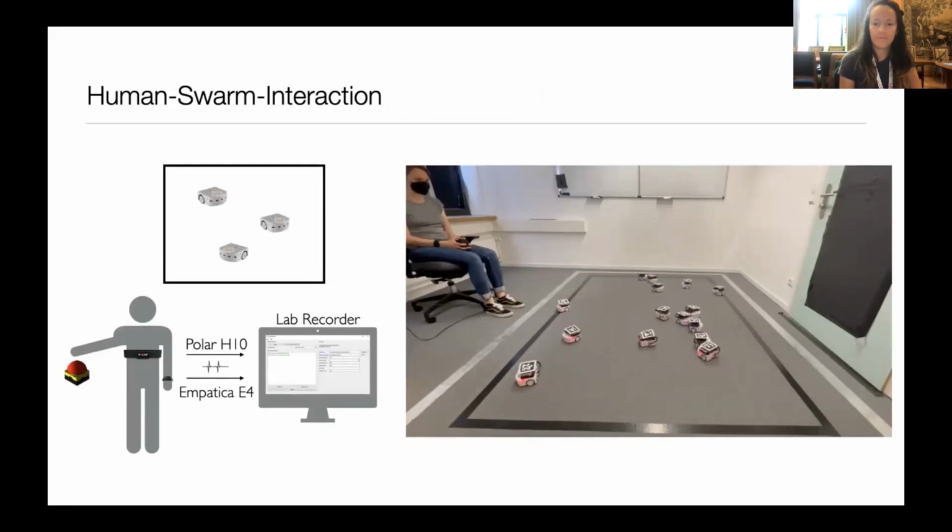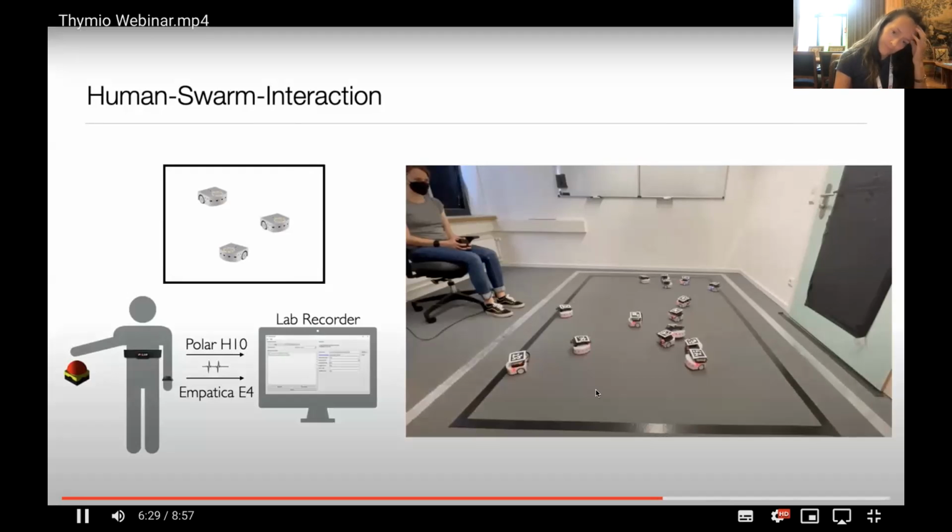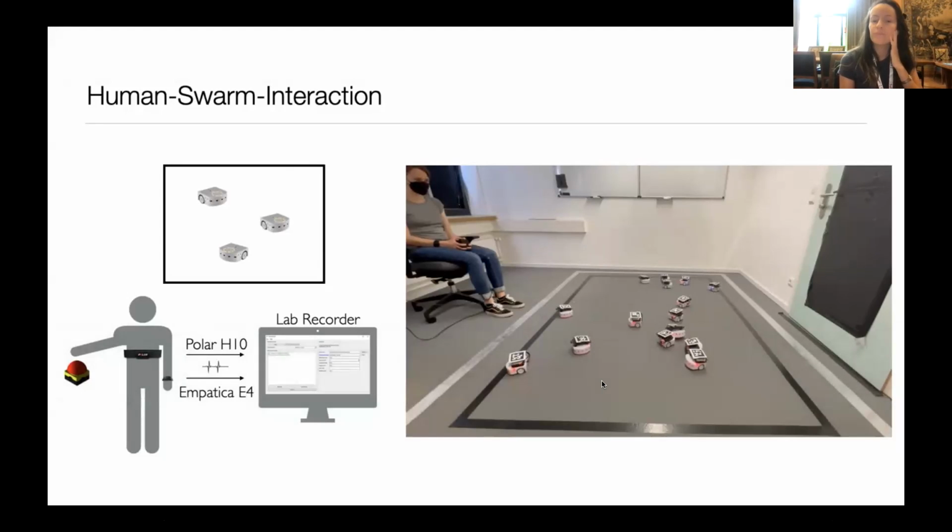Here again, the Thymio robots extended with the Raspberry Pi, and the markers you can see on top are for the tangible swarm project. And the participant has to make sure that the robots don't leave the arena, and can do so by pressing a button, and the button lets the robot spin on spot for up to 30 seconds or until you release the button. And at the same time, physiological data is recorded to see the effects of the task on the participant, like how stressed the person is, if there's a flow state, etc.